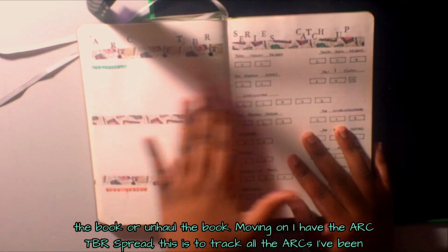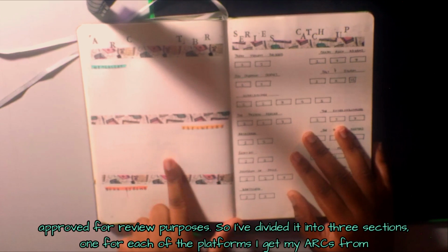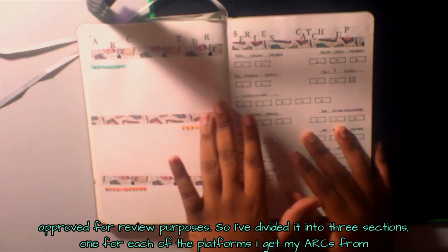This is to track all the ARCs I've been approved for review purposes. So I've divided it into three sections, one for each of the platforms I get my ARCs from.